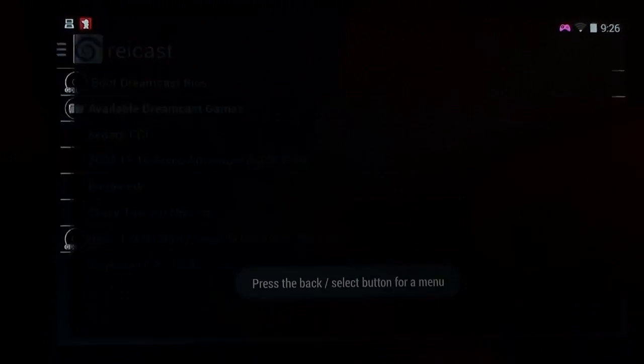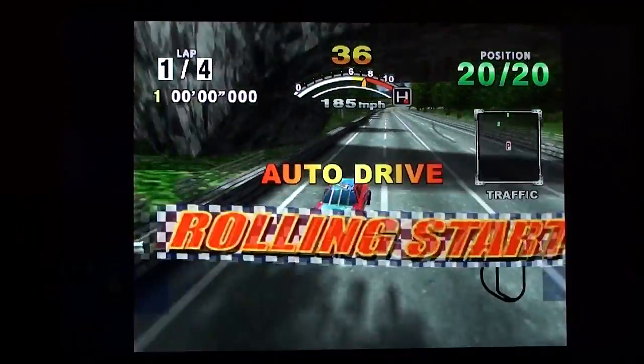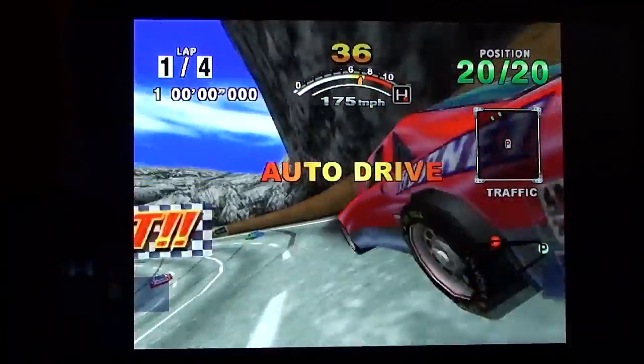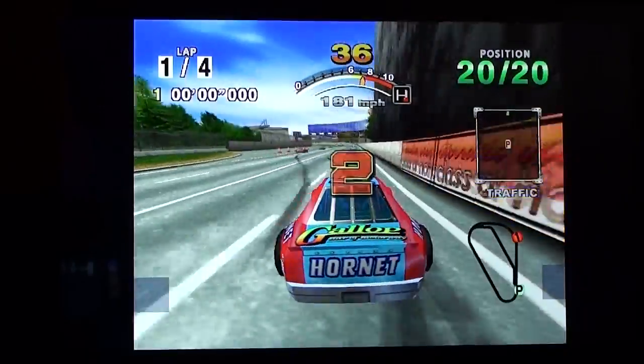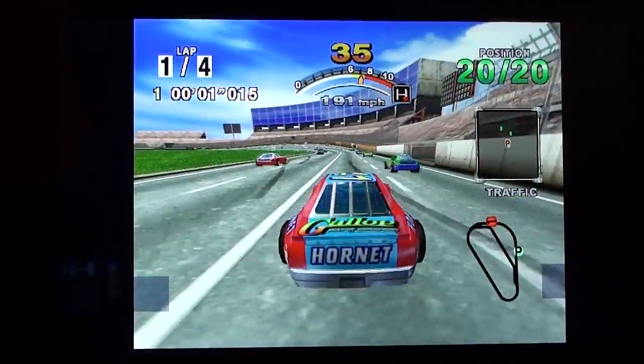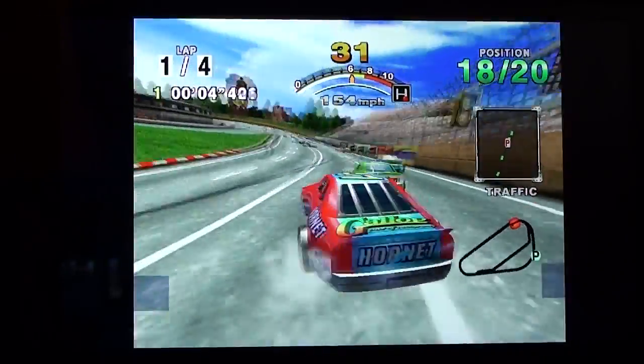Here we go. I've got the sound down again because of copyright, and if there's music on here, I can't remember if there is, but it's always the music that they pick up on. But yes, Daytona on a handheld, running brilliantly.